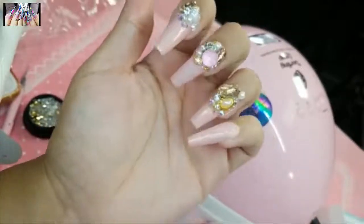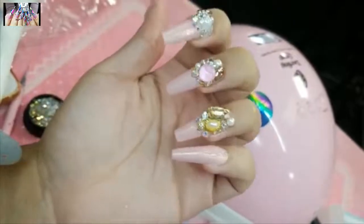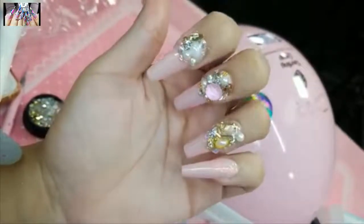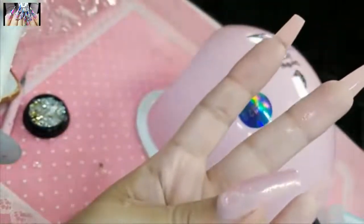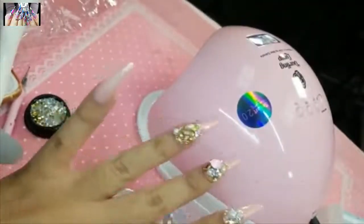Just a little bit of rhinestones, not too much. What do you guys think? Something really natural, every day. Gonna go to church with these nails, go to the supermarket, pick up the kids.